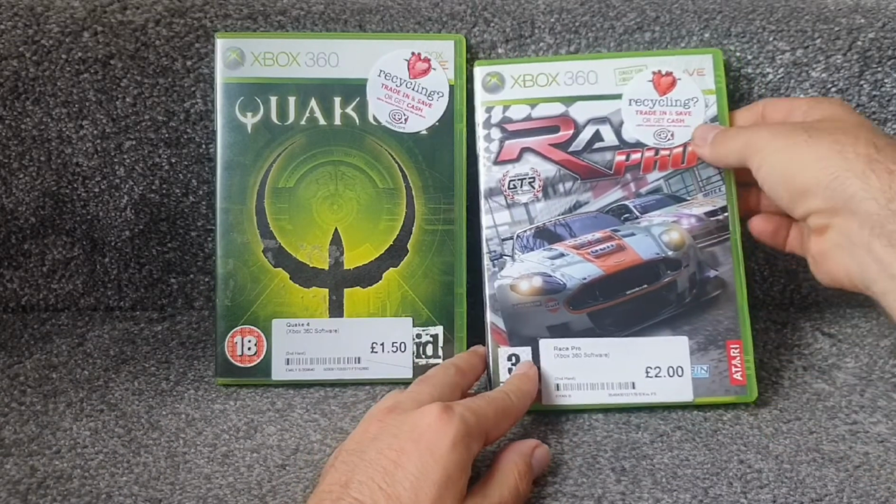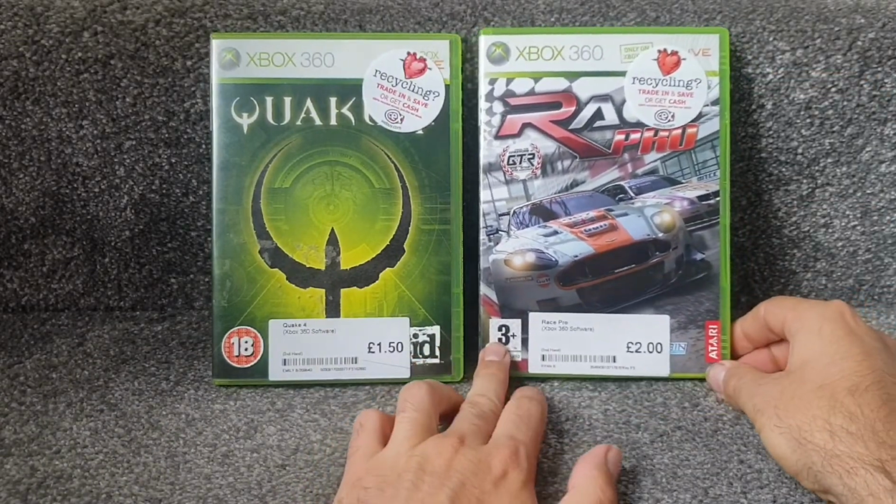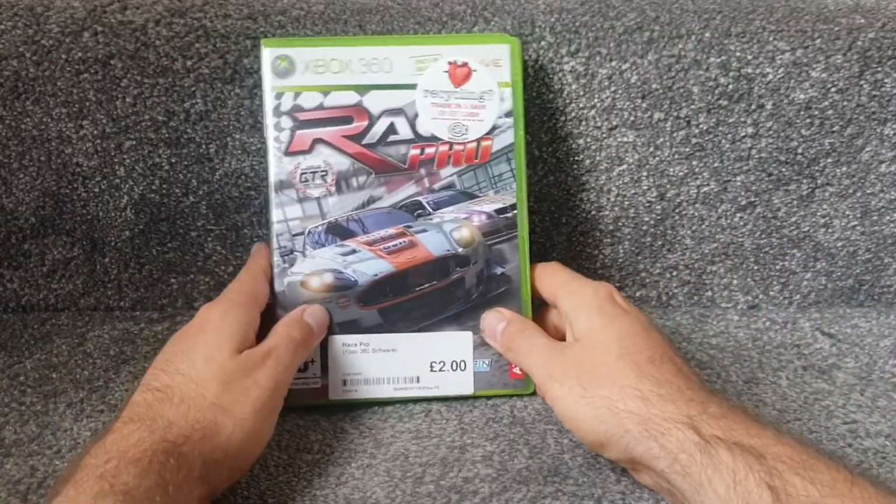So yes, bought 2 games for £3.50, and we got Race Pro for only £2. Now that was it for that particular day in Bishop Stortford. So as I said, I went to Harlow a week later, and there I did do a CEX trade-in with a bundle of stuff that I had outstanding to go. And whilst I was in there, I also picked up a couple of bits, as a lot of the time I do.